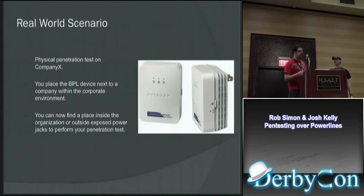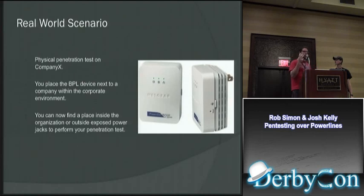So that's another example of what we could do. Unfortunately, we didn't bring the Pony Express with us at the time, so we weren't able to get that one fully realized. But these BPL devices are just awesome to bridge networks wherever you want and just create an ad hoc network that doesn't stand out at all.